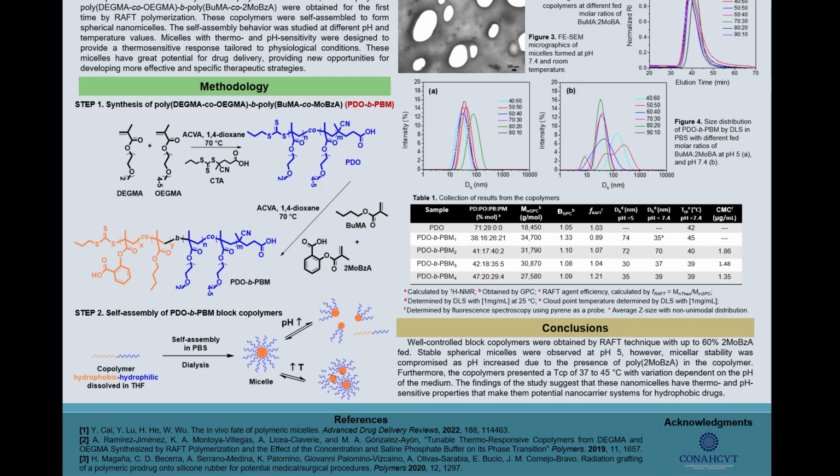RAFT synthesis of the block copolymers was carried out in two reaction steps. First, statistical copolymers were synthesized using the DEGMA and OEGMA monomers in a molar ratio of 70 to 30, respectively. 4-cyano-4-(propylsulfanylthiocarbonyl)sulfanylpentanoic acid, a trithiocarbonate-type CTA, was used as a chain transfer agent.